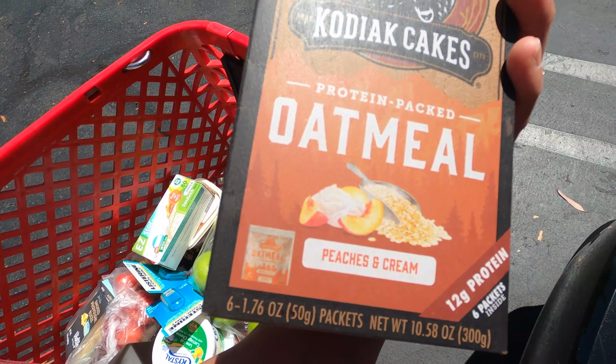I do like cottage cheese. It's a high protein snack, casein protein, which is really good, especially for the nighttime. Long-acting protein. Got my dark chocolate on deck. And just a bunch of random stuff, coffee. I get lactose-free milk because I'm lactose intolerant. But yeah, that's it. That's my haul here.